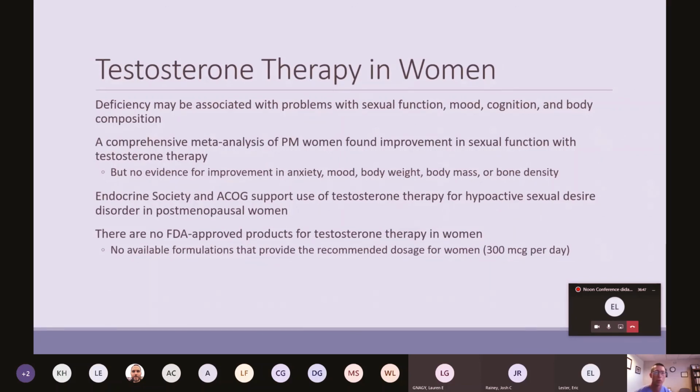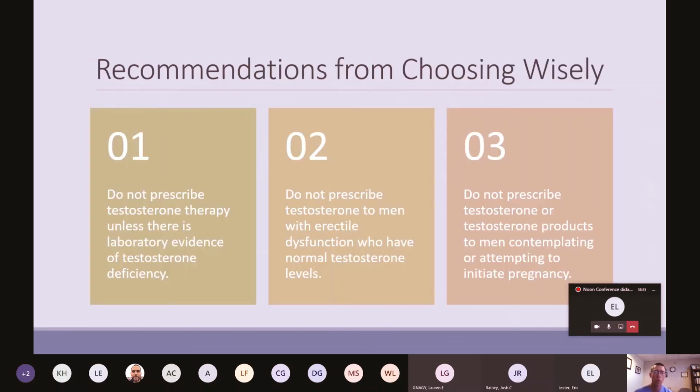But it's important to note that there are no FDA-approved products for therapy in women, and there are no commercially available products, so it would require going through a compounding pharmacy. So Choosing Wisely has a few recommendations for us, and I think it's important to highlight these before we end. And hopefully I've already touched on these throughout the talk.